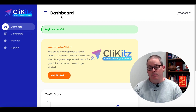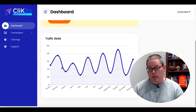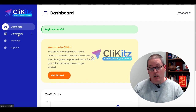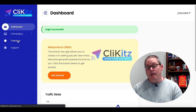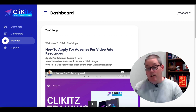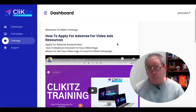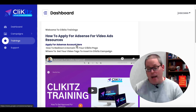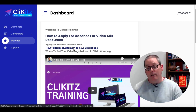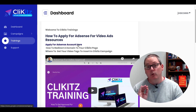Let me show you inside the dashboard real quick and show you what you get for your money. So this is inside the dashboard. You can see here they have some traffic stats for you, and you can go and create campaigns. Specifically right here, they do cover the campaigns that you can set up in training. You can see the first training is how to apply for Adsense for video ads resources. So right off the jump, they got you going over here to apply for Adsense accounts. Also going over to learn how to redirect a domain, which they show you how to do from Namecheap, and also how to set up your video tags and insert them into a CliKitz campaign. Those video tags again come from Google AdSense.